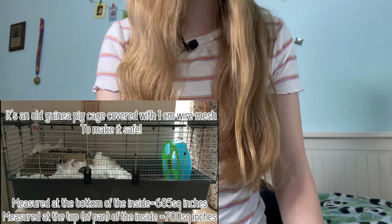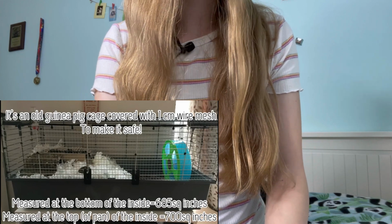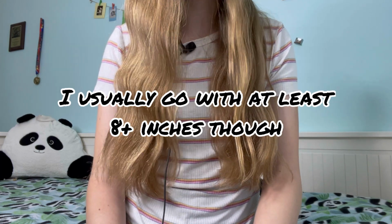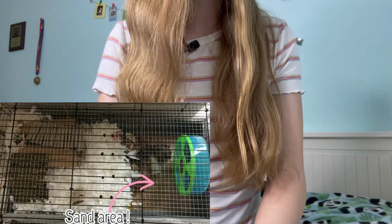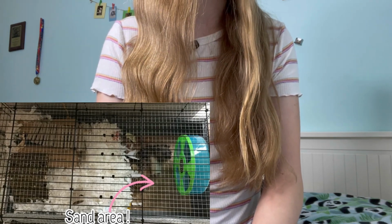Well, it kind of depends on the species of hamster you have. If you have a robo, you might be able to get away with it, but generally, I would recommend 6 inches or more for a robo. So I don't think 1 inch is a huge difference. There might be 6 inches of bedding in some parts of the cage.